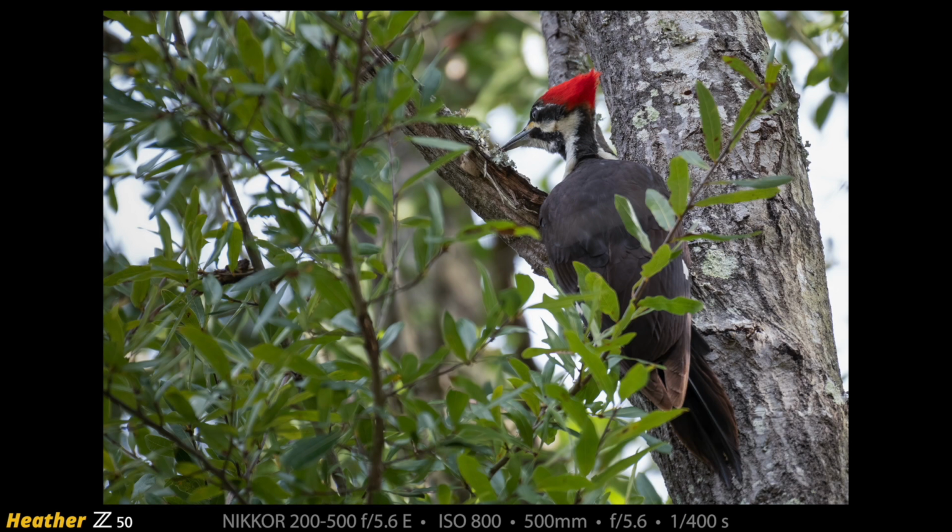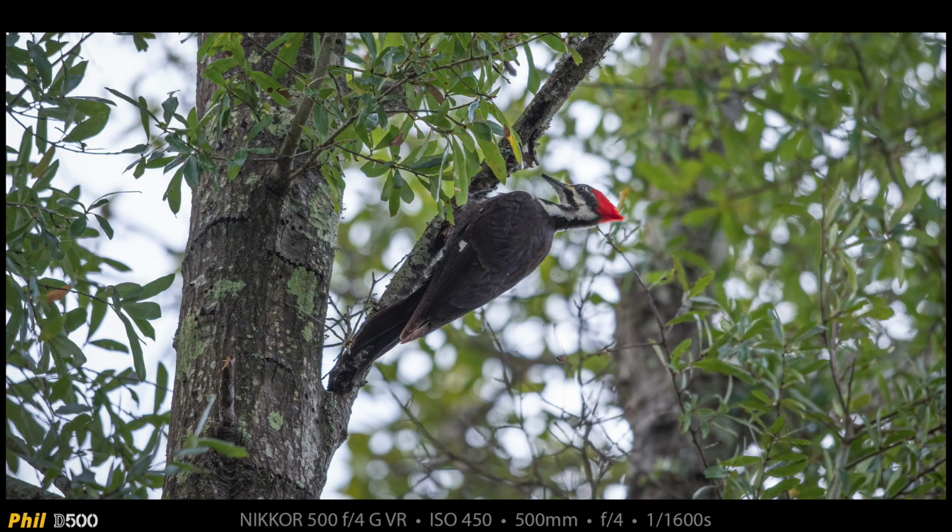You can tell that she's not a male because the stripe by her chin is black, and on the males it's red. And this is my shot from the other side of the tree, and it was a lot backlit, so I had to really increase shadows.